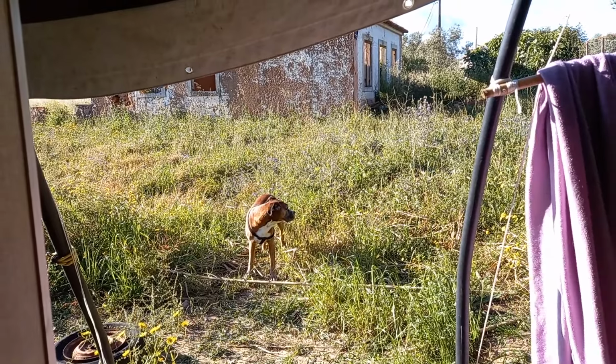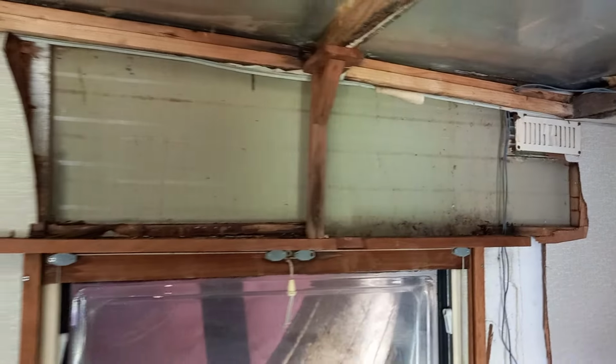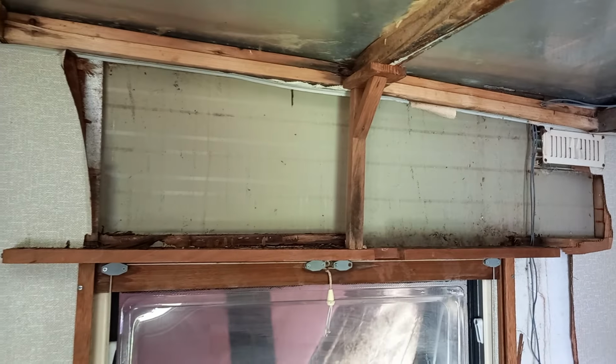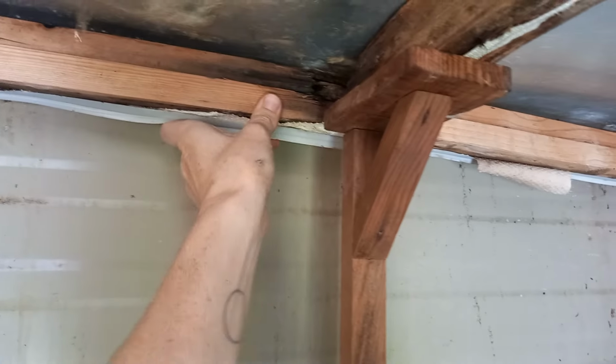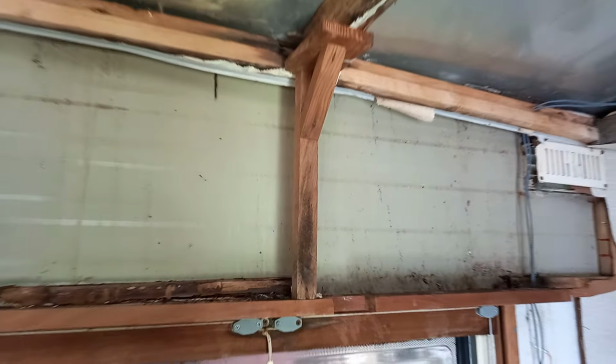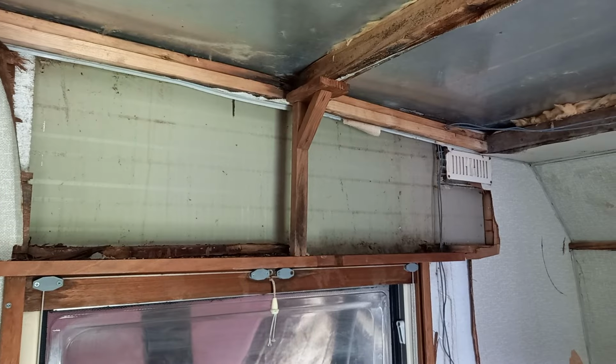So this is what I'm working with. Last time I had to pull out this whole section of wall, plus a couple of sections down here as well, just because a lot of it was rotten. So today I'm going to try to replace some of the battens. Like this is all rot, so is this. Replace some of this stuff, plus the pieces I pulled out that were in here as bracing, and see if I can actually turn this back into a wall again.